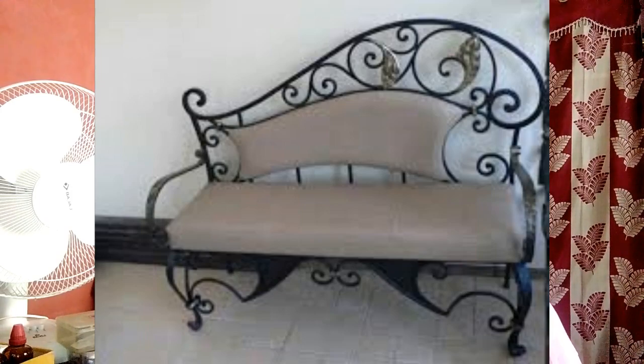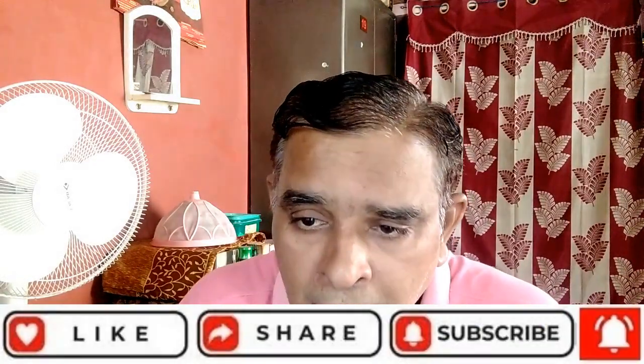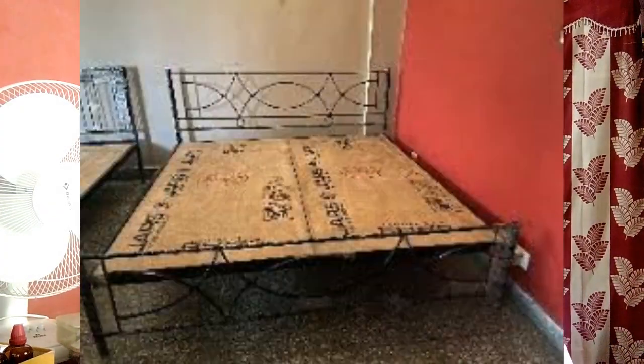Those who have an interest in this field can start wrought iron furniture making. Another important thing in wrought iron furniture is that powder coating will be there. That coating will last 5 to 6 years. So after 6 years, you should scrub it and do the powder painting again, which is most important. Then it will last forever in your lifetime.